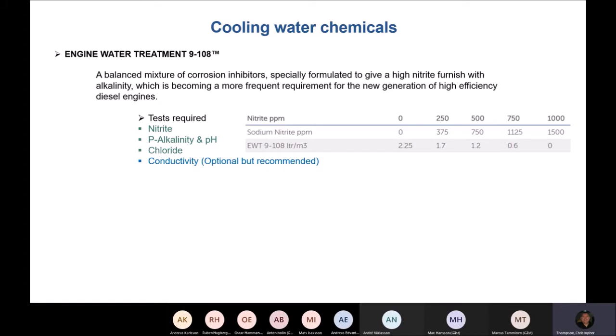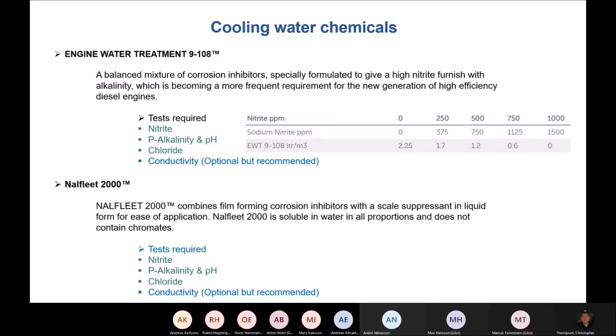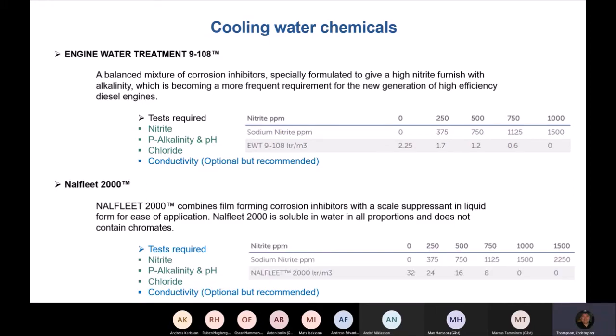This one is 2.25 litres per tonne of water, so it's very, very highly concentrated. The reason is that this is designed for shore water. Raw cranberry liquid is designed for evaporated water, so this has got stronger chemicals in it to combat the bad quality of shore water. Then the Nalfleet 2000 has a very high dosage rating of 32 litres per tonne, but it's designed for aluminium systems or small high-speed systems, as in your generators.